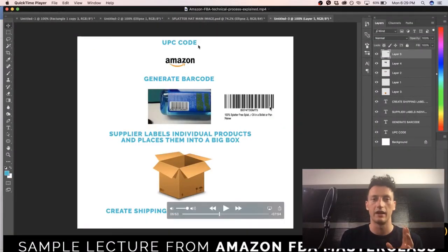So Batuhan, again, I recommend that you check out the technical process video, which I'll link up. If I click back over here, you get the UPC code. Amazon's going to generate you a barcode. You only need one UPC code, and the UPC code will generate this barcode, which you can obviously print as many times as you want. This one barcode that you get for your product goes on every product that is the same.